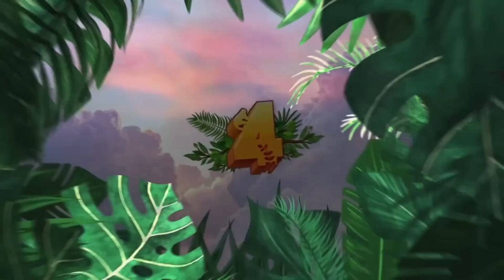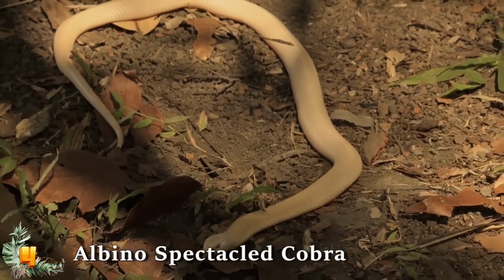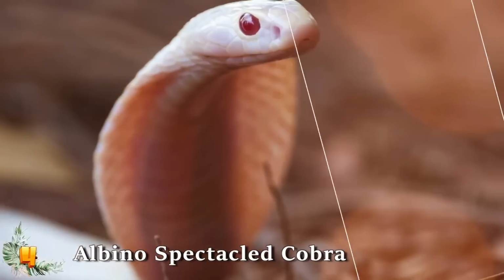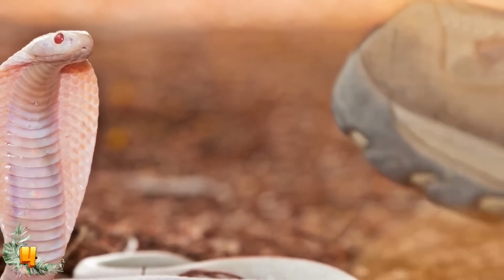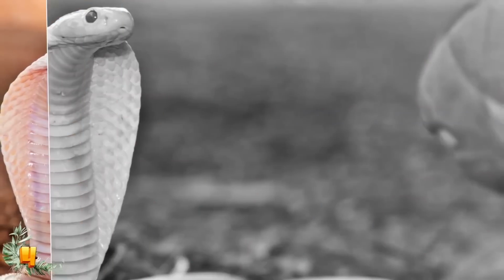Number 4. Albino Spectacled Cobra. An Albino Spectacled Cobra has recently been found in India, and according to the New Indian Express, it is one of the only albino cobras ever seen by human eyes. Albino cobras are apparently in the top 10 of the rarest albino animals in the world, making them by far the rarest and most unique snakes on the list today.